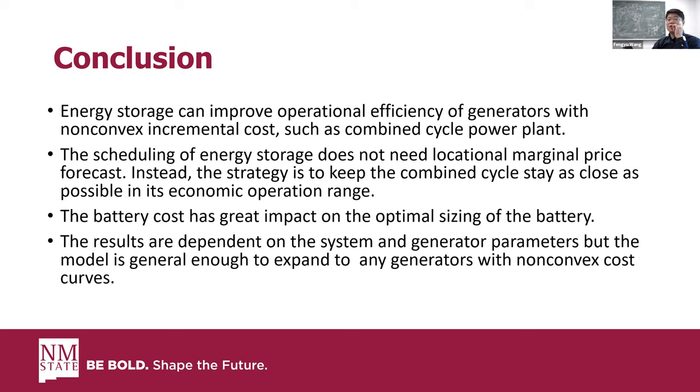And the battery cost has great impact on the optimal size of the battery. The more expensive the battery is, the smaller the size you want to invest in, and at some point it's just not worth investing in it. The results depend on the system and the generator parameters, but the model is general enough to expand to any generators with non-convex cost curves.